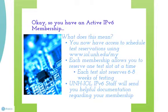Once your membership becomes active, you now have access to schedule a test reservation for the product you would like us to perform testing on. You may also purchase multiple memberships in order to schedule concurrent test reservations. With each active membership a company has, they are allowed to reserve one test block. Each test block reserves 6 to 8 weeks of testing, depending on the test specifications selected by the vendor.